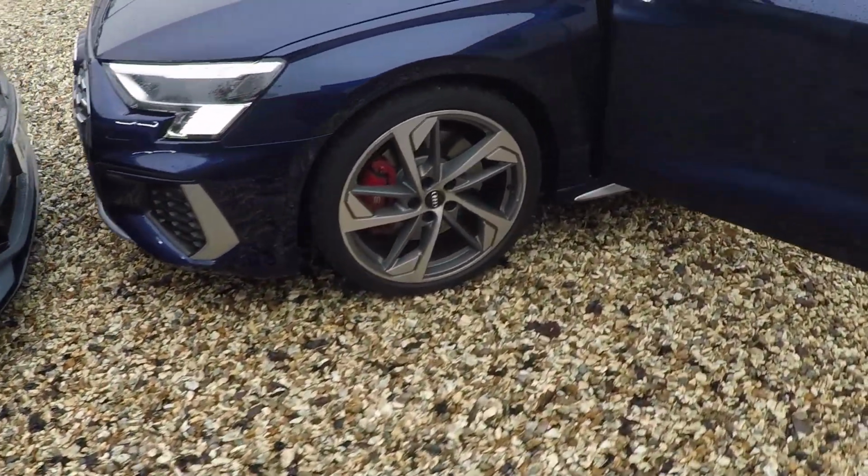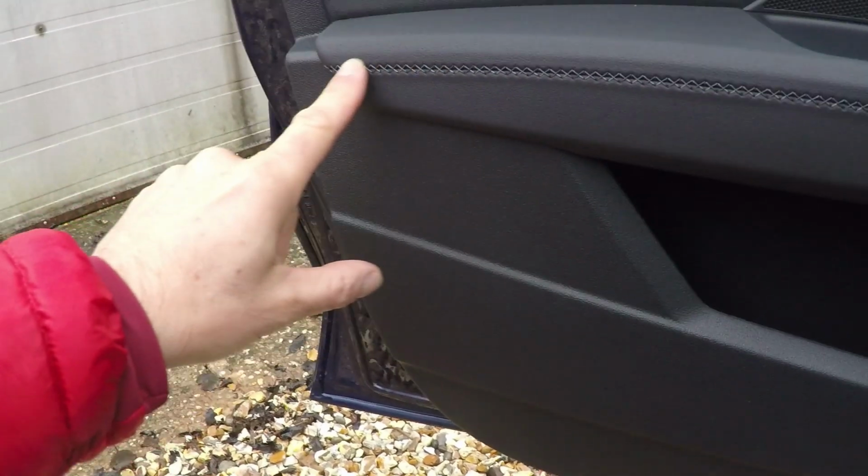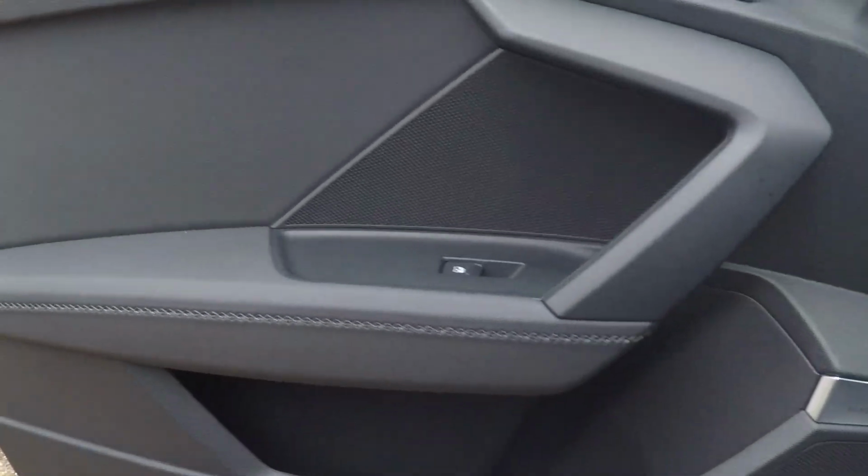Let's have a look at the Audi. This is where they were really disappointing with the A3 S line. So you've got this fake stitching, which I particularly don't like, and then just loads of plastic. Okay, we've got ambient lighting there.